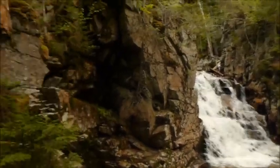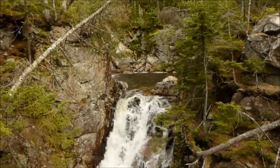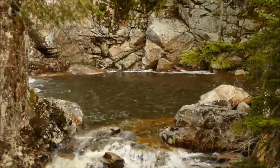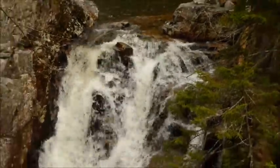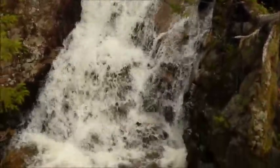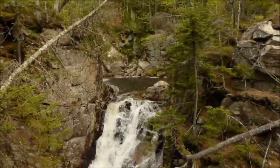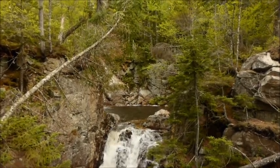Used to be a sign here. All right, let's go look up there. Okay, this is better, a better angle. Start at the top. Rocky Glen Falls, nice. Okay, another one marked off in my book of waterfalls.